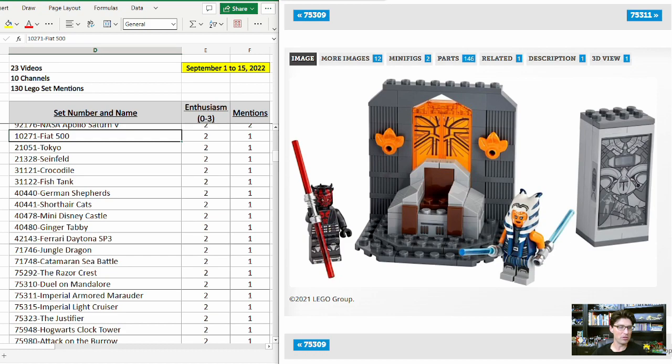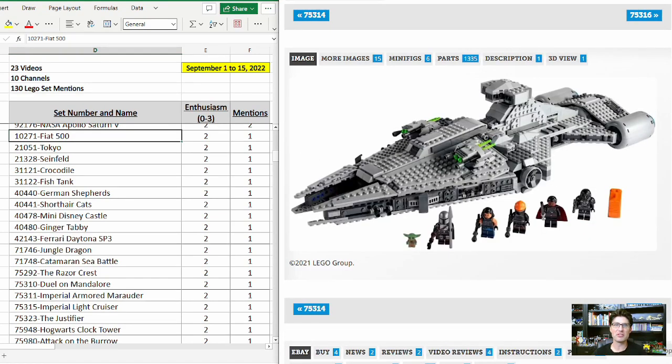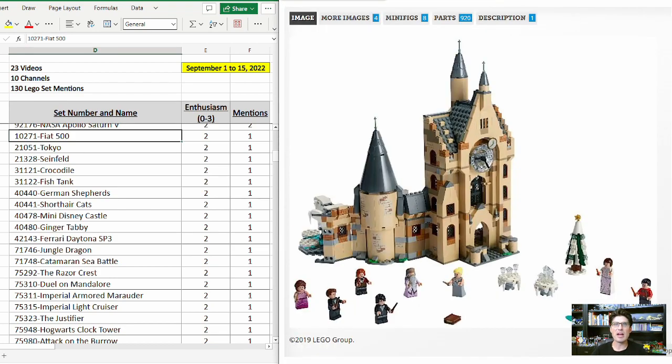75310, Duel on Mandalore, great minifigures. 75311, great minifigures also. 75315, overpriced. The minifigures are great, but you got to get this one in a steep discount. 75323, the Justifier, also very overpriced. Yeah, I know it's got a little bit of transformation feature from flying and landing and that kind of stuff. I don't know why this one just doesn't grab me very much. Maybe it's the price. 75948, Hogwarts Clock Tower. This one's so-so for me.